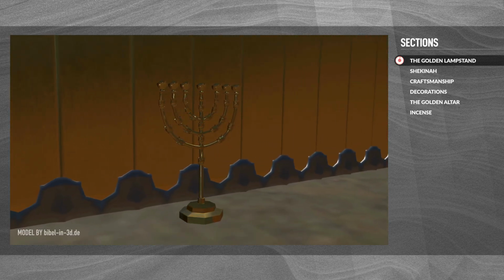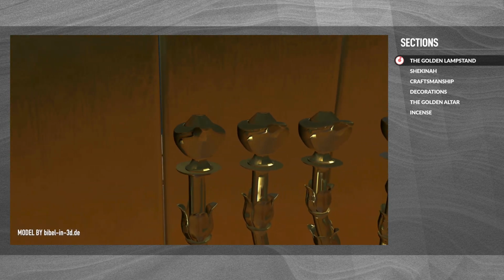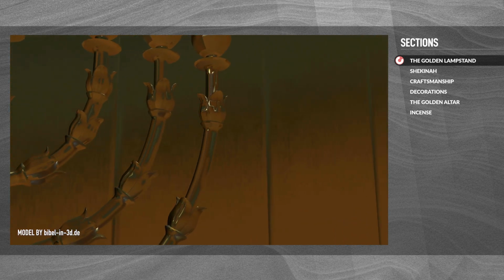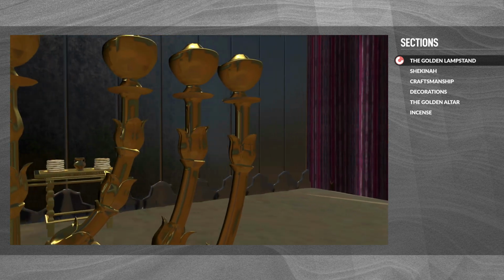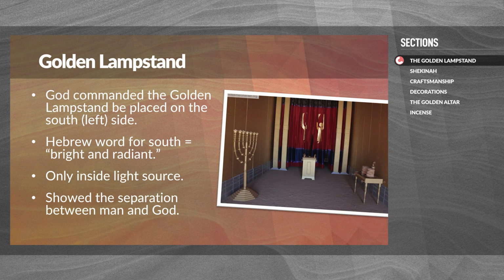God commanded that a golden lampstand was to be placed on the south side of the holy place. It is no coincidence that the Hebrew word for south means bright and radiant. Across from the table of showbread, the bright and radiant side, stood the source of light inside the holy place. It shined the light on the ceiling and on the veil which led to the Holy of Holies. This would always be a reminder to the Israelites that there was still a separation between man and God.